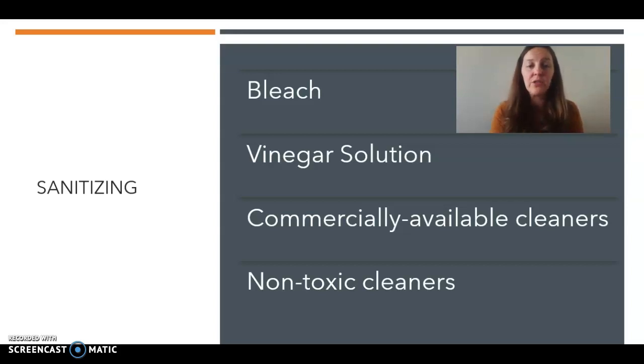There are a few different ways you can sanitize surfaces. A lot of centers use a bleach solution. That means a tiny little bit of bleach in a whole lot of water. Licensing loves this, and they recommend it. Some folks, however, might be concerned about the vapors of bleach being in the air for children to breathe in, and might also be concerned that the bleach residue, although very, very thin, might have some toxic properties.